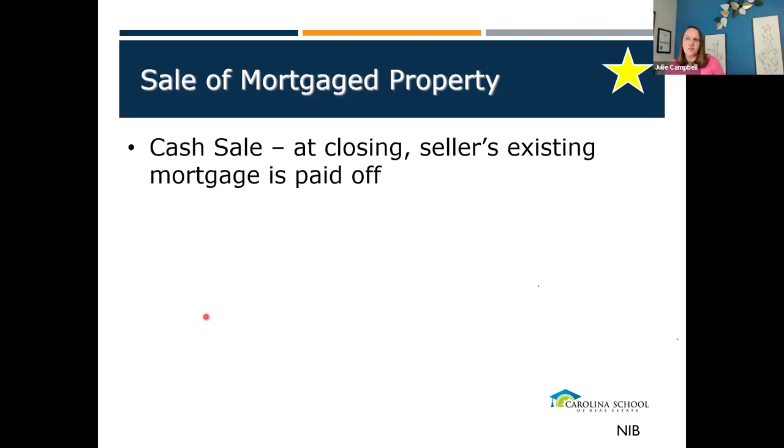The other methods the seller may have to sell a property with a mortgage on it are going to be up to the lender. It might be at the discretion or the request of the lender. A lot of times sellers don't have a say so. It's part of what they agree to in their promissory notes. But these are less common.